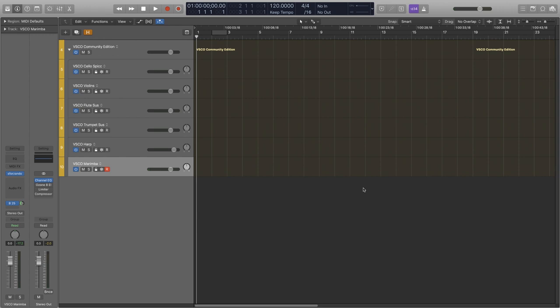Now, this library does have paid editions, but the free community edition gives us so much to work with already. Maybe you're just starting out in the world of orchestral composition, or maybe you just want some orchestral sounds for a song that you've been working on. Whatever the case, this one's definitely worth checking out.